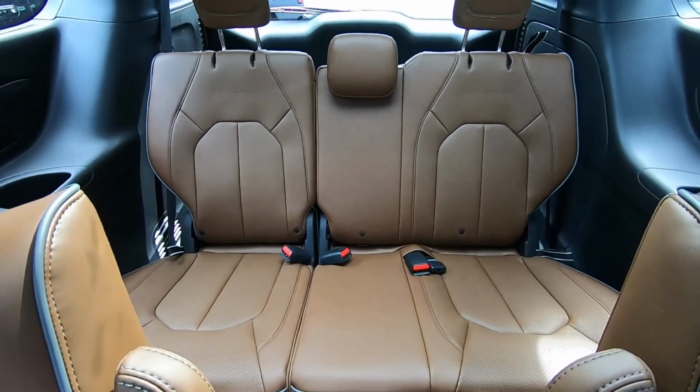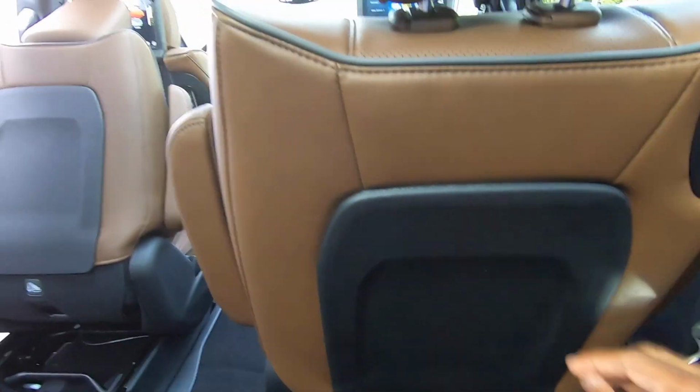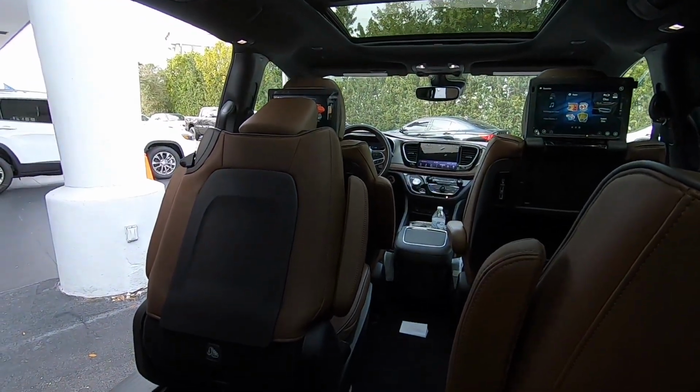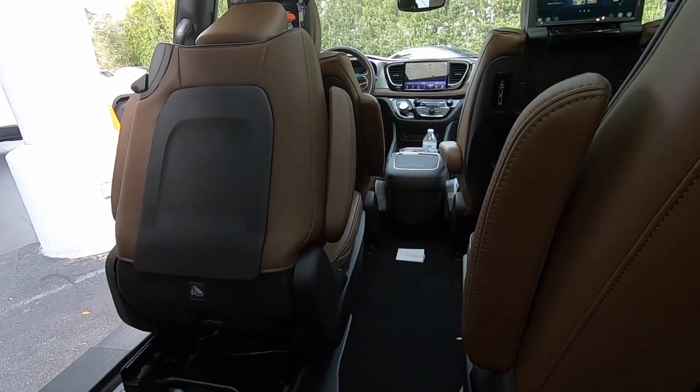But overall, the third row is not a bad place to sit, just like the second row is not a bad place to sit. The third row back here is spacious. I have plenty of knee and foot room here. But if you want someone to slide the seat forward, they can definitely do so. Chrysler, you did a really good job with the packaging here. If you guys are looking for these Stow 'n Go seats, unfortunately, my Tesla does not offer that because the batteries live underneath the second row.